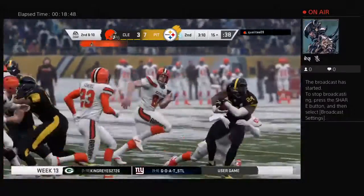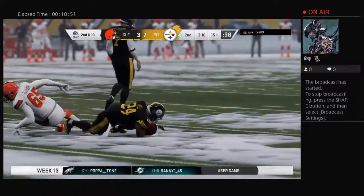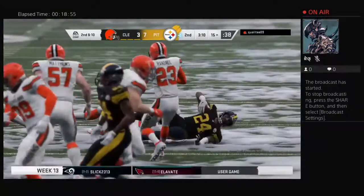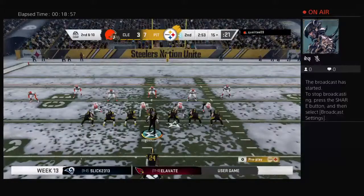No gain on the play there, 2nd down. Doubling this guy has to be a priority before moving up to the next level because the big fella just ate that one alive, just stuffed it.